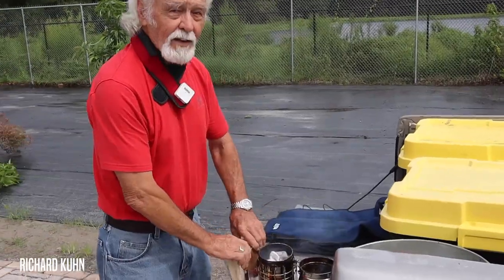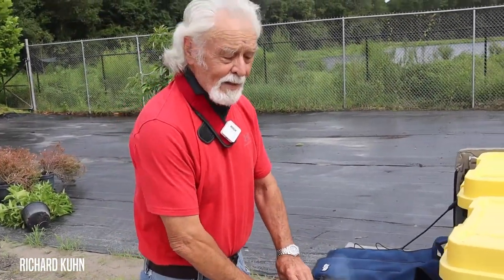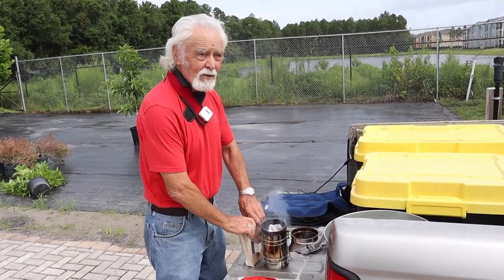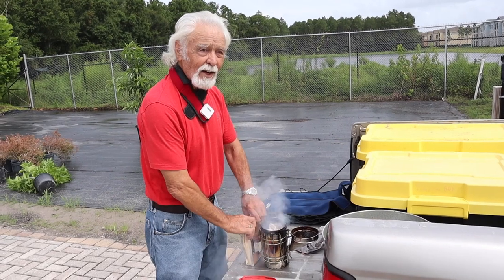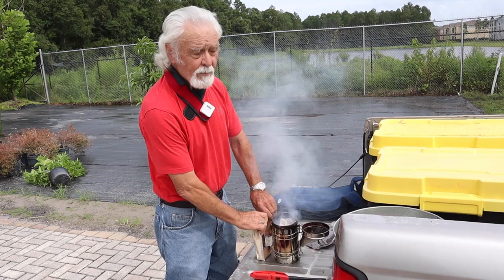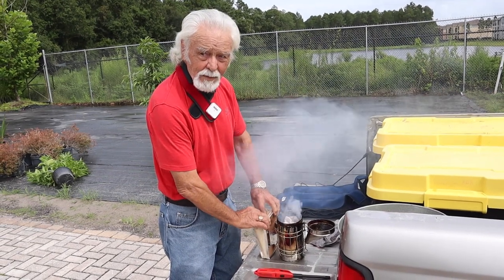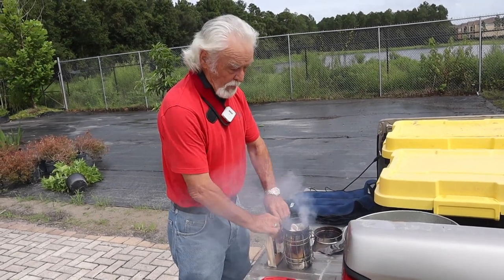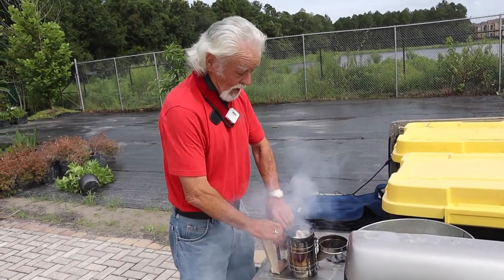Well, I don't know what I'm going to find today. I'm going in to check a hive. I just moved over here from a friend's house. They didn't really have time to take care of it, so I'm going to see what's happening in it. I don't know if I'm going to need to feed them. There's not a lot of nectar or pollen right now, so prepared for that. Just going to see what's happening.